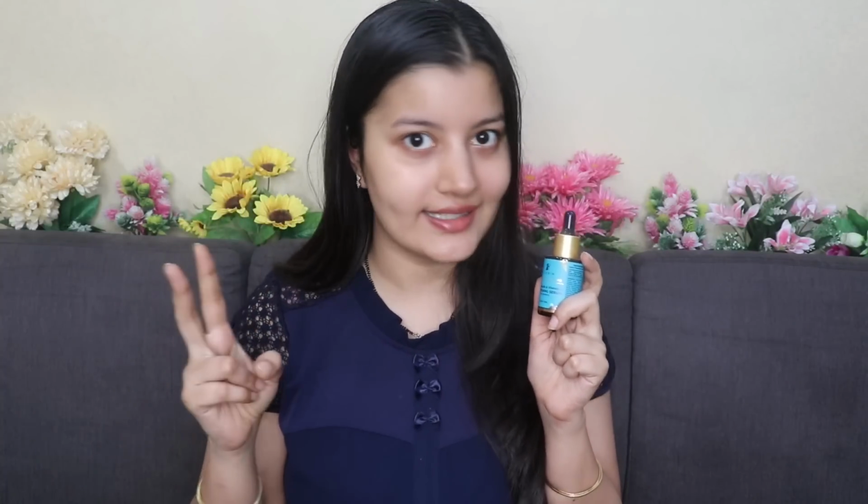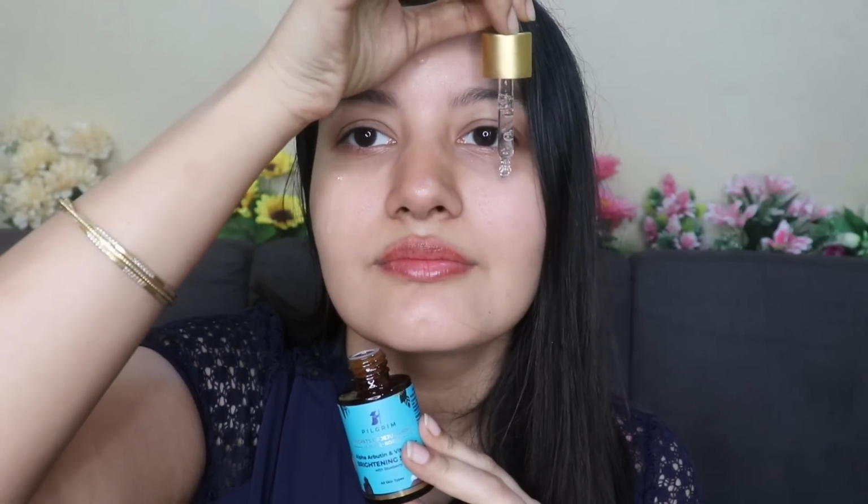The reason why I love the serum so much is because the combination of actives in the serum works so well together in making your skin more even toned, more youthful and more glowing. So you can use the serum twice a day in your morning as well as in your night skincare regime. I love using this in my morning regime. So I just take 3 to 4 drops of the serum and apply it all over my face and then just gently pat it into my skin until it's absorbed. It's so lightweight, it instantly gets absorbed in my skin, giving me that instant brightness.